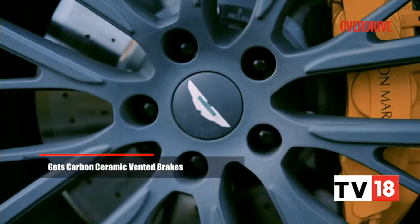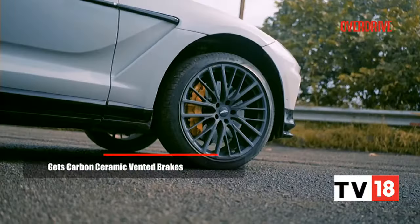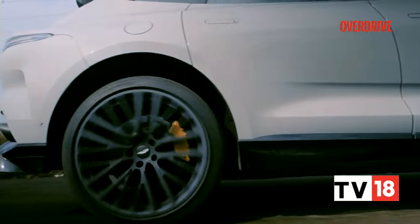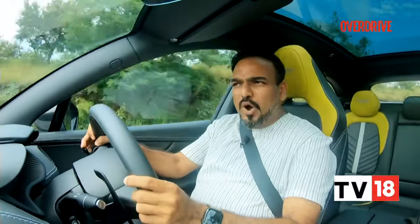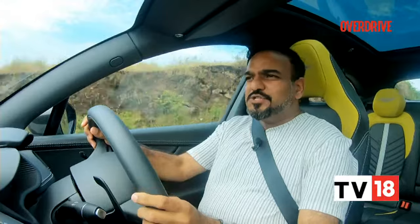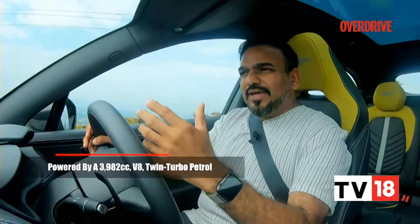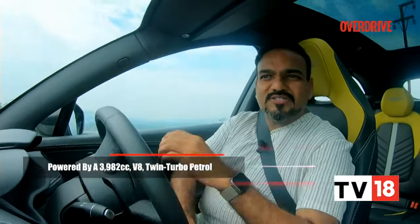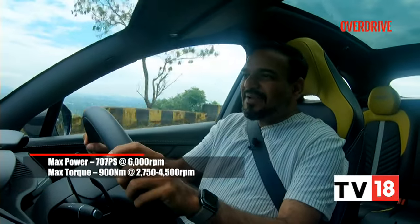These carbon ceramic brakes are larger than the cast iron rotors on the standard DBX and still save 40 kilos. I was an idiot not to go to the Buddh International Circuit and drive this car on the racetrack at launch. It's bonkers. Of course, this engine is sourced from Mercedes-Benz, from Mercedes-AMG. But the tuning has happened under the same guy who was also the ex-boss at AMG. So he knows this engine pretty well, which is why the development has been so good.